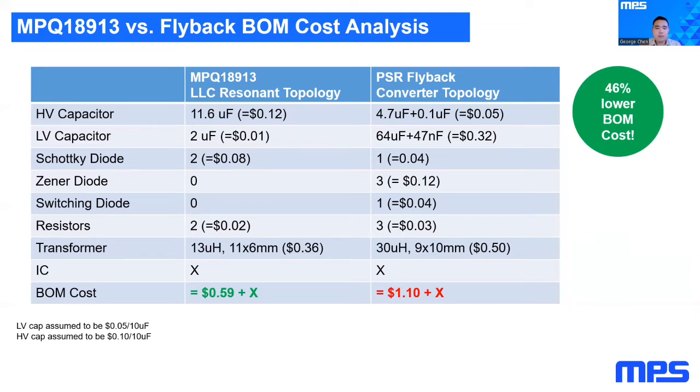In terms of the number of components, we need a lot fewer diodes compared to what a PSR flyback may need, and ultimately can provide a 46% lower BOM cost. As you can see in this comparison table, the BOM cost for the 18913 is 59 cents plus the cost of the IC, while the PSR flyback is $1.10 plus the cost of the IC. When comparing the cost of the IC, the 18913 and the PSR flyback are very similar in price.